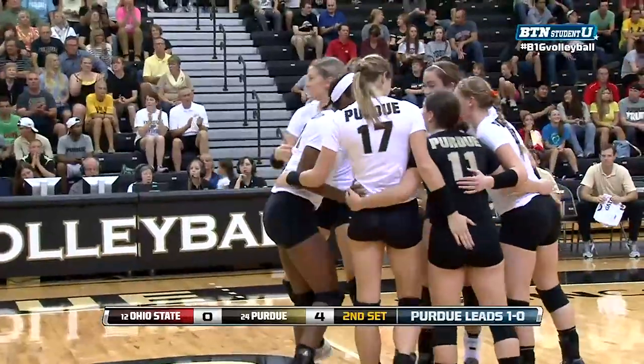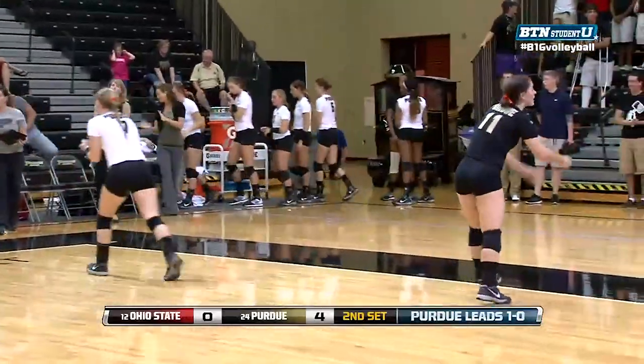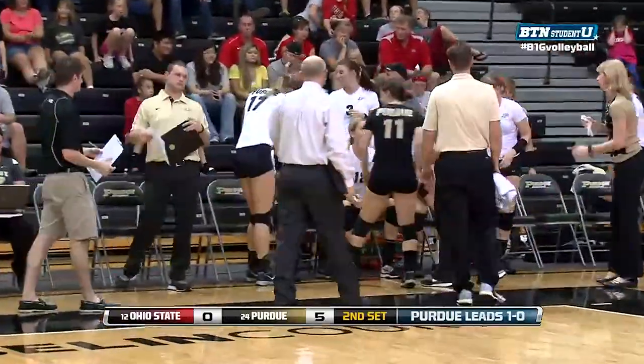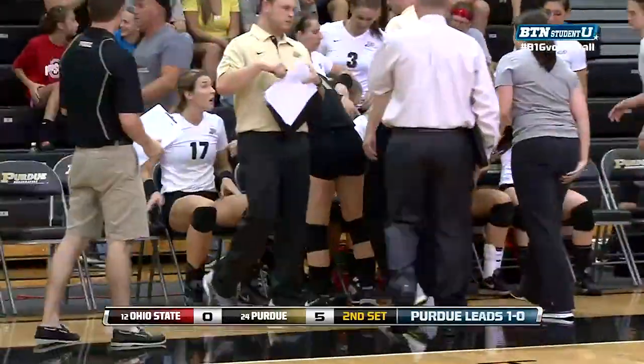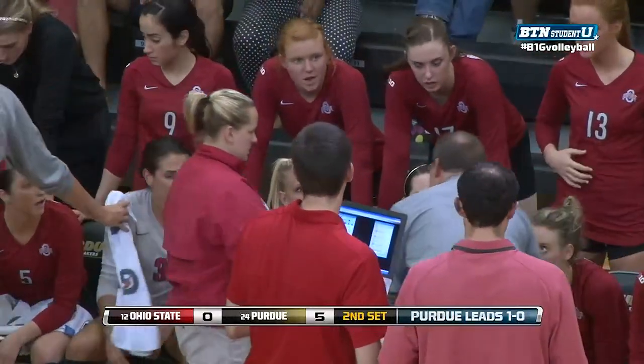So quick tempo in the middle for the Buckeyes, swing long. Quick timeout for the Buckeyes, Purdue up 5-0. Well, coming in, set one, the biggest difference between either team was a 3-point advantage once. 5-point lead for the Boilermakers here early in the second.